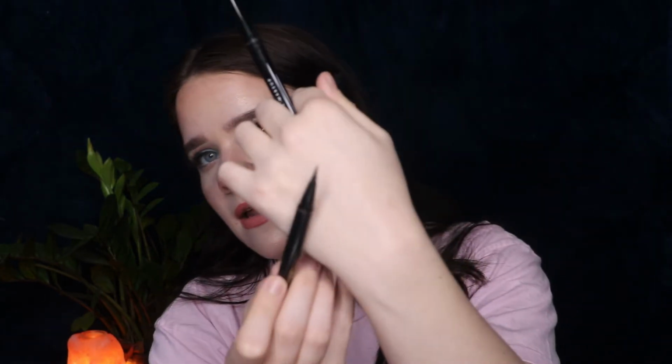My liquid liners. I had to mention my Stila Stay All Day liner. I don't know what it is about this liner that I love so much. I mean, it lasts all day. It's really easy to use. I love the pen. It's just, to me, the perfect pen to use.